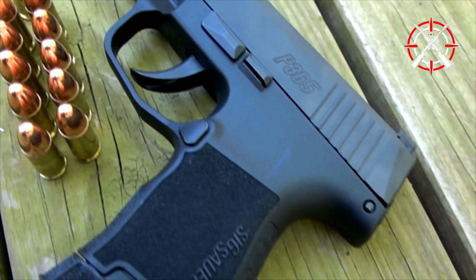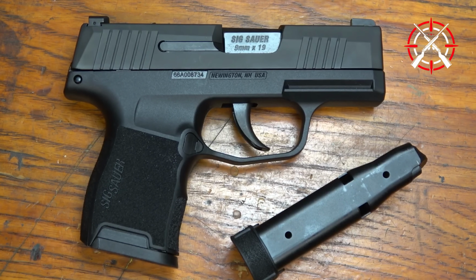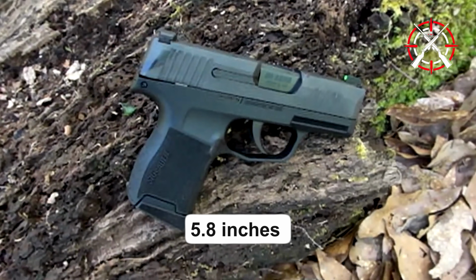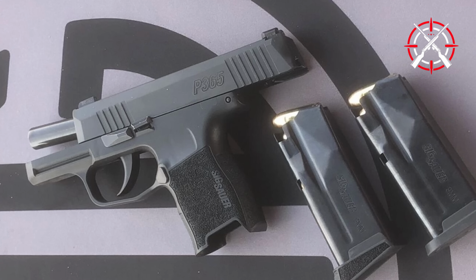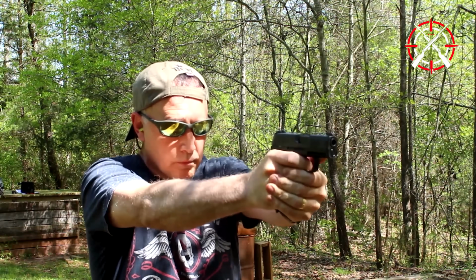This little 9mm didn't just change the game, it created a new one. It packs 10+1 rounds into a frame so small you'd swear it shouldn't be possible. At just 5.8 inches long and barely an inch wide, it's one of the easiest guns to carry. No matter what you're wearing, the 3.1-inch barrel and slim profile make it a favorite for IWB or appendix carry, while the grip texture gives you real control under pressure.